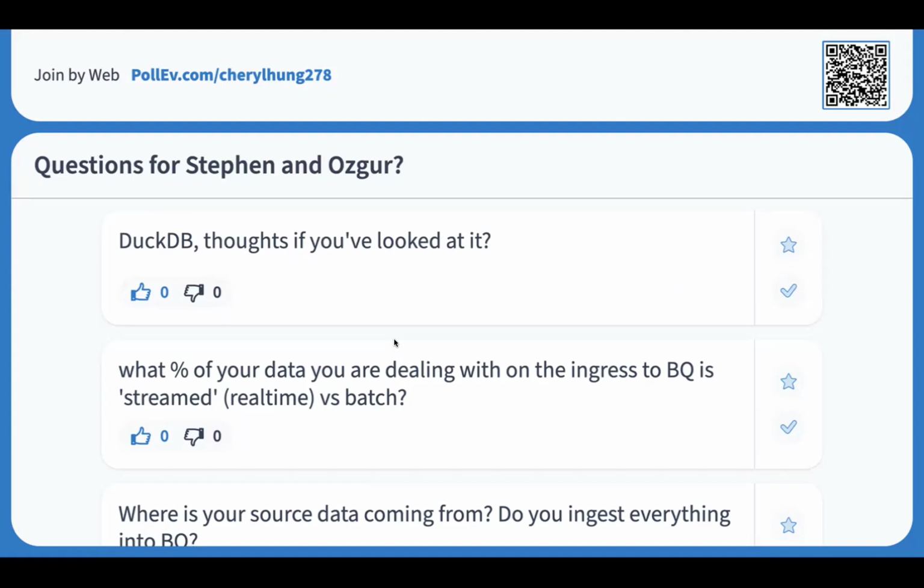DuckDB. You can take this one because you know how I feel about DuckDB. Maybe share your views. I don't know. I don't have a lot of good things to say about it, so I'm going to not say anything. Okay, some questions over that way.